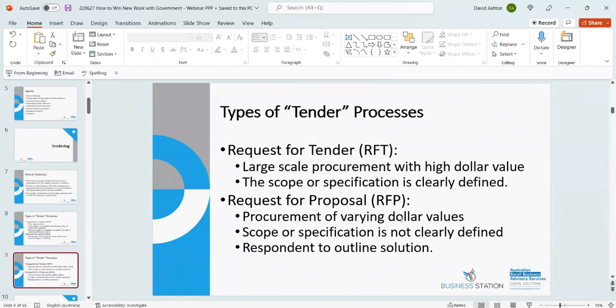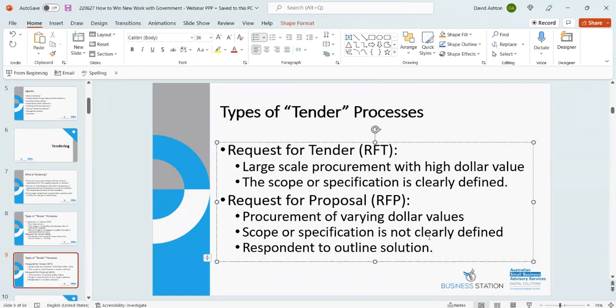A request for a proposal, on the other hand, operates similar to a tender, but the scope or specification is not clearly defined, and they're looking for respondents to outline a particular solution for their issue and then prepare their submission and quote on that accordingly.